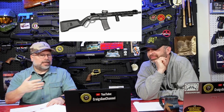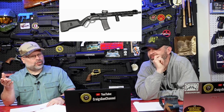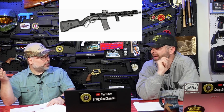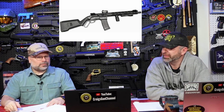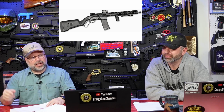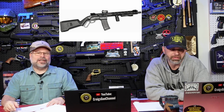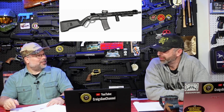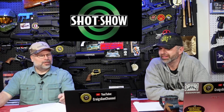Now, if you live in a state that doesn't allow semi-automatic ARs, this might be an answer for you. An end around. I like it. Now, flip side, a lot of times those states also don't allow magazine-fed rifles either. But kind of interesting. This would be kind of like the high-power rifle version of the steampunk western theme. There you go. Love it. Okay, moving on to Keltec.